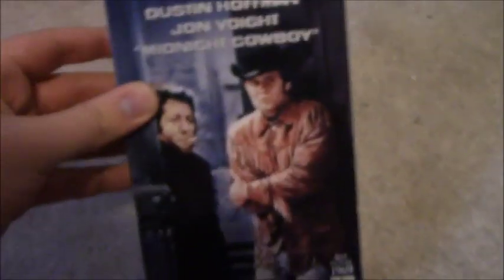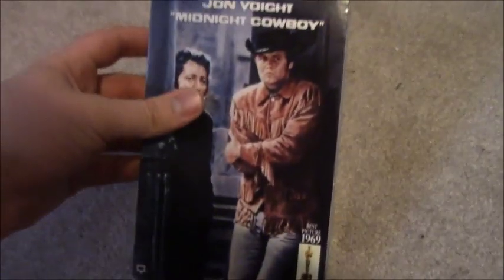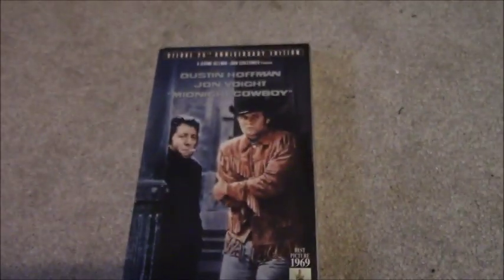I got the Midnight Cowboy, the Deluxe 25th Anniversary Edition. Best Picture of 1969. I believe I already had the Contemporary Classics VHS of this film, but this is the 25th Anniversary Deluxe Edition. So this might actually replace my Contemporary Classics copy of this film.